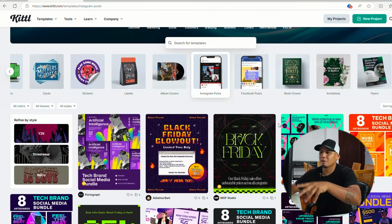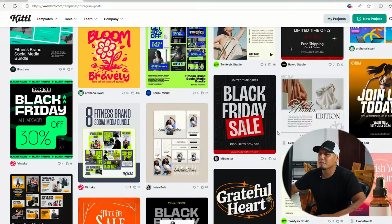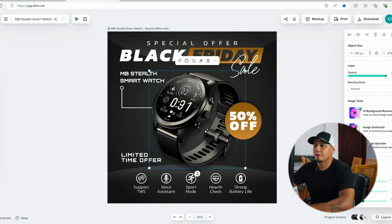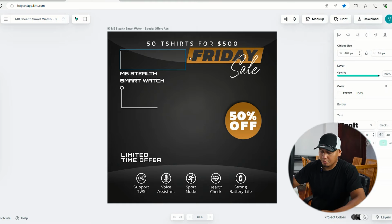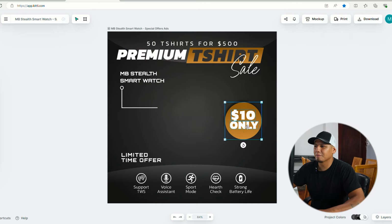But I'm gonna grab a template that's already created and just kind of recreate it so it could fit my style. Okay, I think I found the one that I like. It's right here. All right, so we're gonna reconstruct this template. First thing, gotta eliminate this. Then we're gonna go up here and we're gonna change this to, we're gonna put premium t-shirts. This is gonna be right here, clickbait.